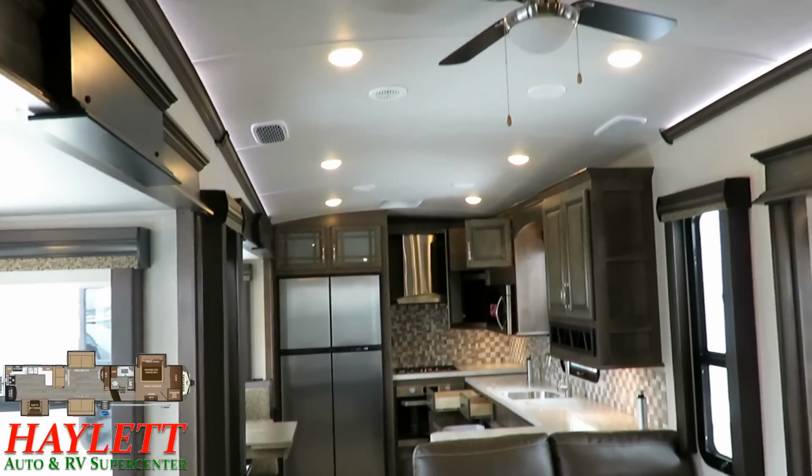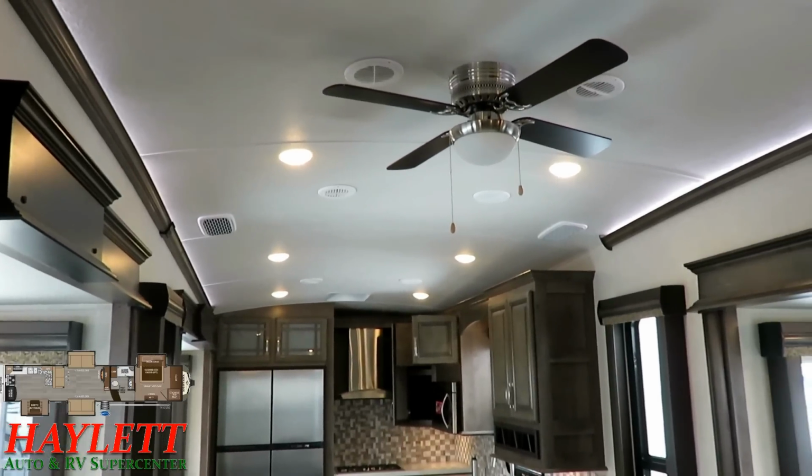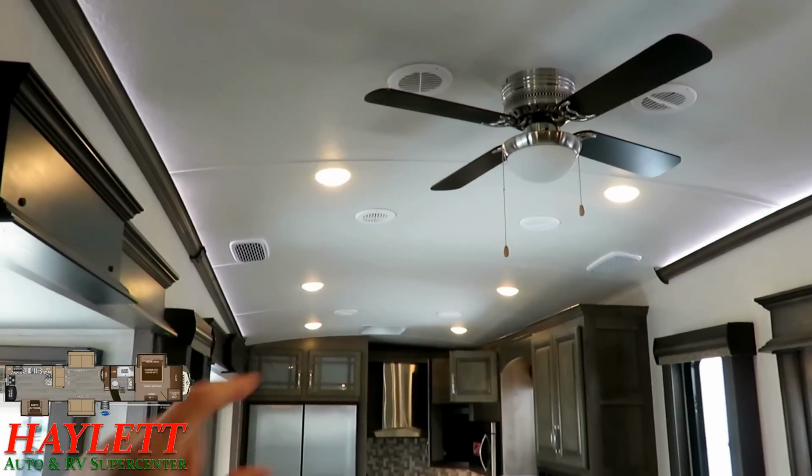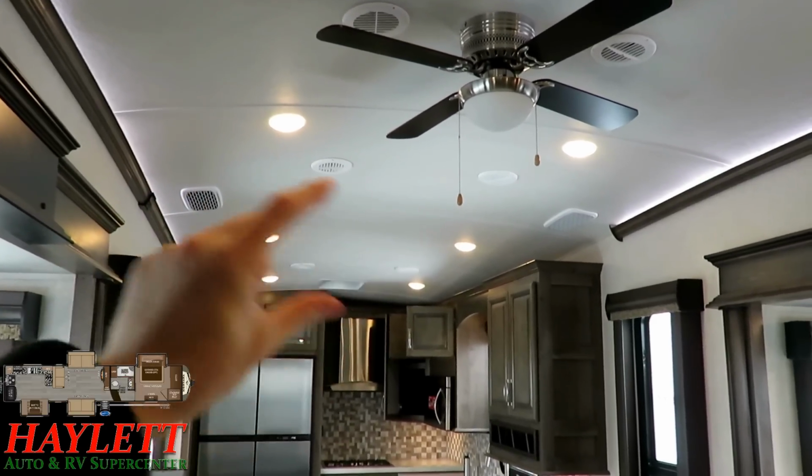Vaulted roofing. It's dual vaulted inside and outside. It just gives it a nice, sweet, open look in here. But it also means even insulation across the entirety of the ceiling.